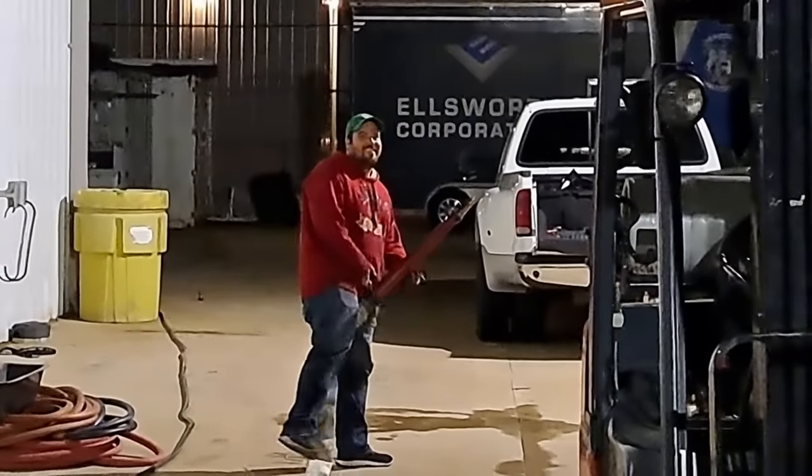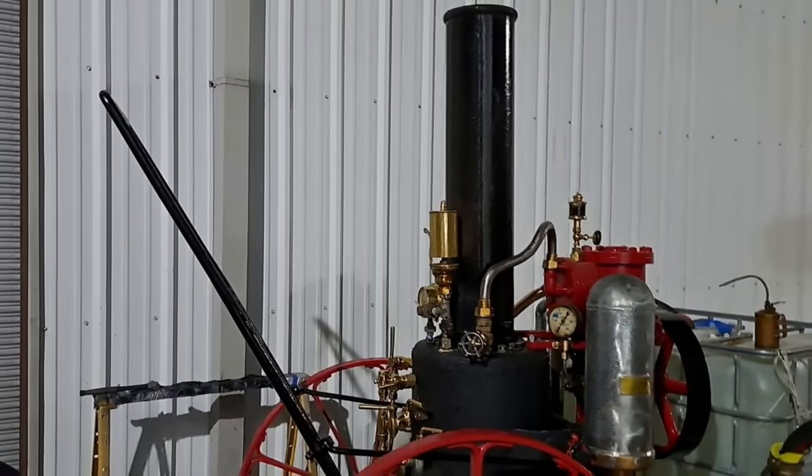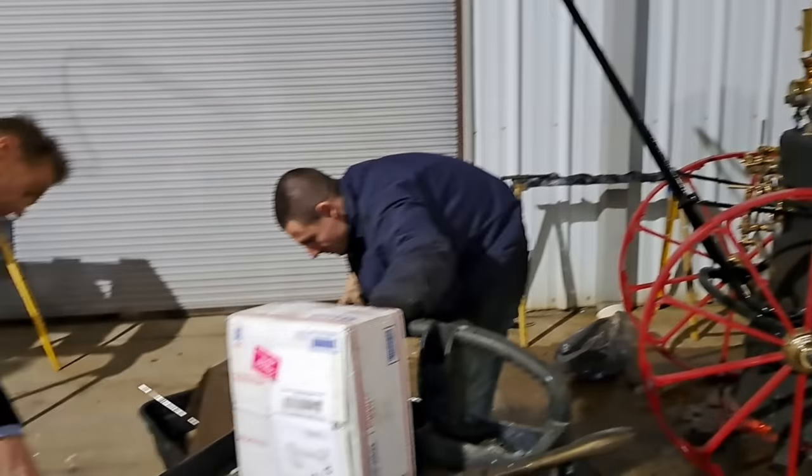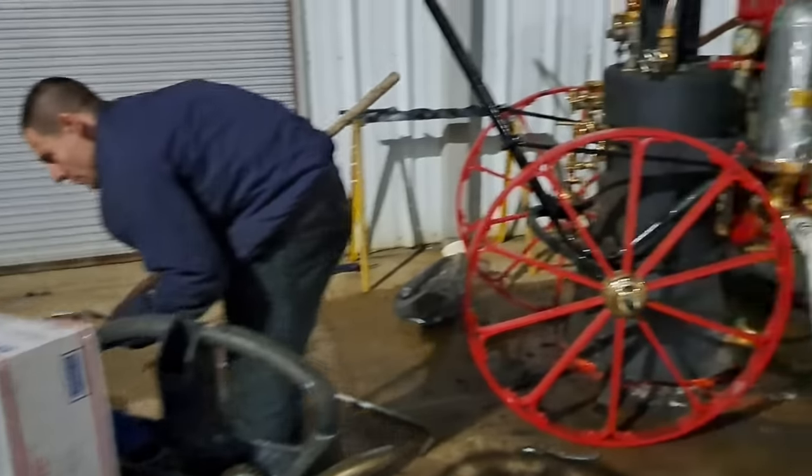Well, see those coal, see these boxes right here? This is regular coal. That's a pound of anthracite. Is that the box underneath? Yeah, this is anthracite. Okay.